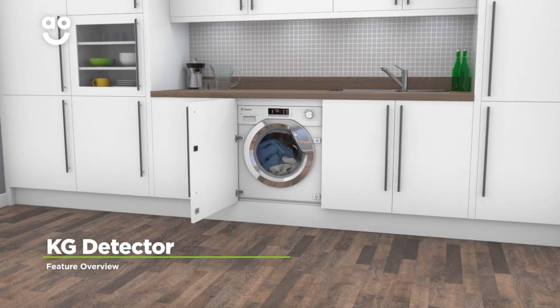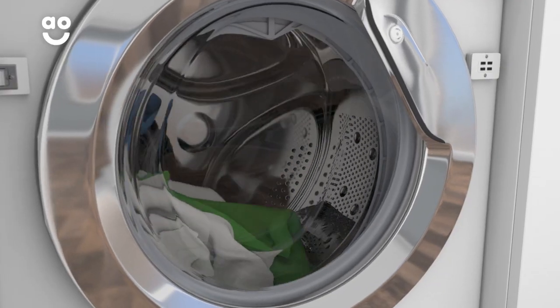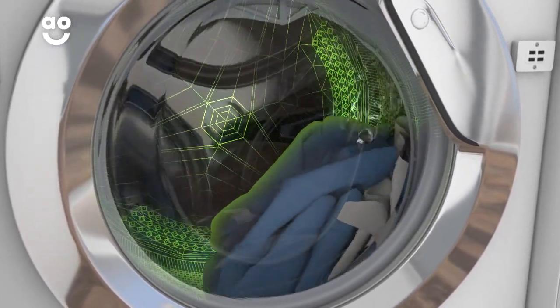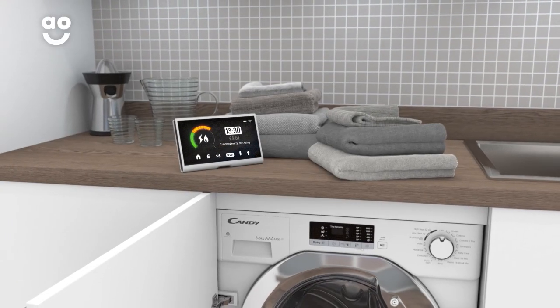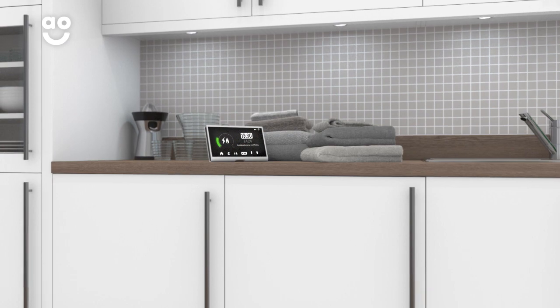KG's KG Detector uses clever sensors to weigh your laundry when you load the drum. This means the machine can work out just how much water, time, and energy it needs to use throughout the cycle to get your clothes clean. Now you can look after your clothes and save on your utility bills without having to lift a finger.